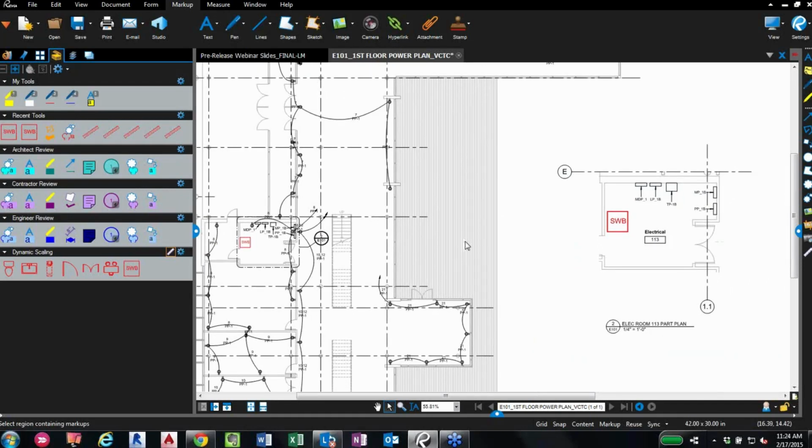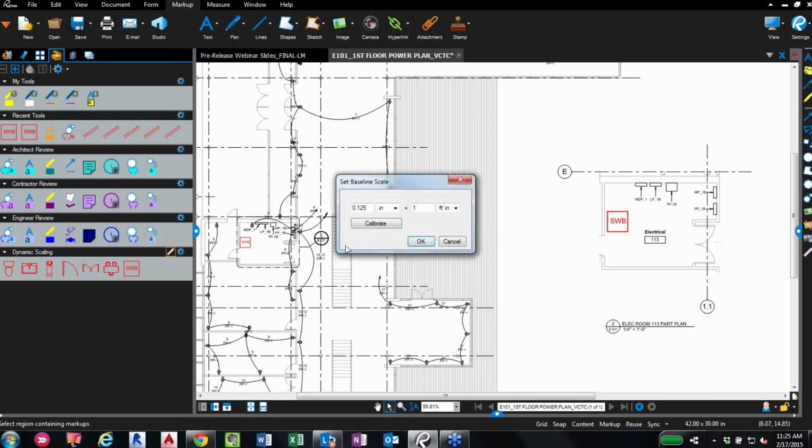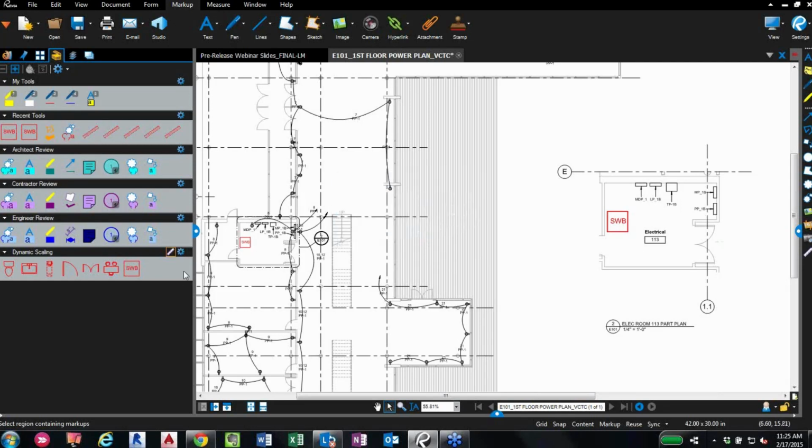So to set the scale of our tool set, what we did was we clicked on that blue gear wheel on our tool set, and when you click there, you'll see it says set scale. We've set it already at 1/8 inch equals a foot, and that is the scale in which this tool set was created. So now this is our baseline scale. So any new scale, it's going to resize according to the new scale.